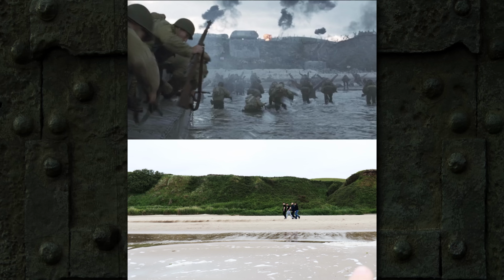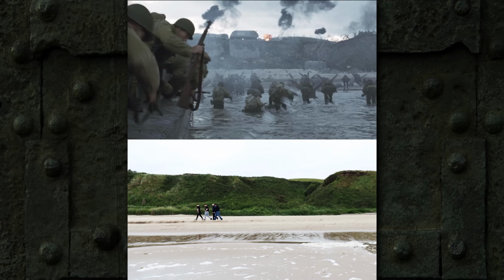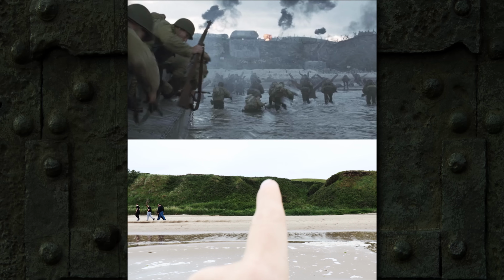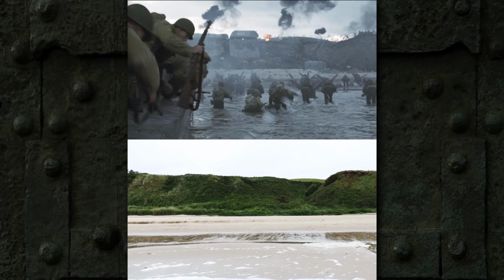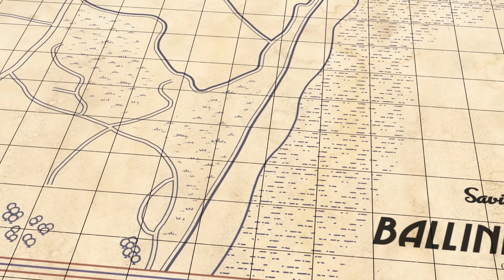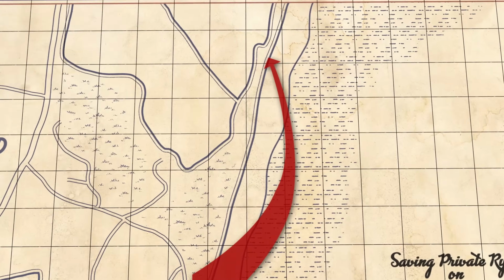Here's a matchup that turned out a little off, but I still wanted to show it to you. Ignore whatever I was pointing at there, but the movie's version of this frame shows most of the filming area for the part on the beach. And it's kind of mind-blowing because the scene is on such a massive scale on screen, but in real life, it's a relatively small area. By the way, if you want to get to this spot, all you have to do is park here at Ballinesker Beach Car Park, and then you take a short walk north.